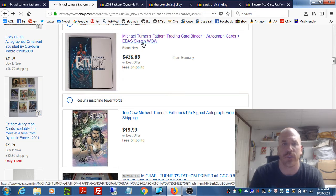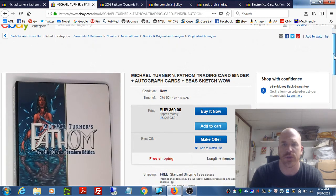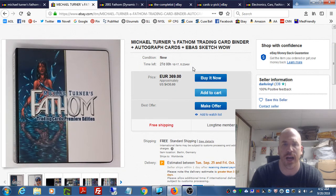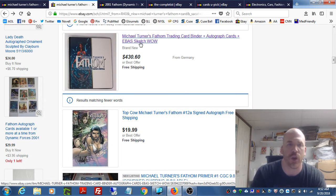So this one is going for, in German dollars here, and it looks like a converted amount for the US is $430. Well, yeah, approximately. In euros it's $369, but in US dollars it's $430. And if you look on the app, this one has multiple watchers. So it's popular, as I just described earlier.